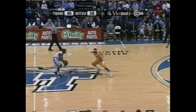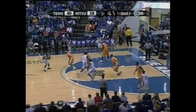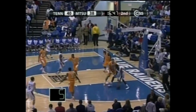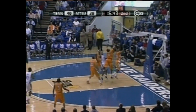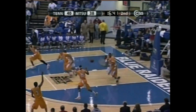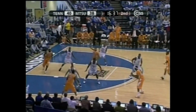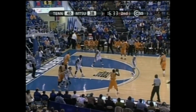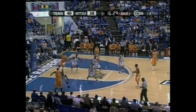Tennessee forces time off the clock now, 12 to shoot. Avery looks in, no. Kanaski does, yes, to Yates. Back it in, spinning, shooting, shot. Fair, no good. Woolridge, rebound for Tennessee. Gets it up court. Tennessee under control, left side Mays. Rarely will he take a shot. Tennessee up 40 to 38.